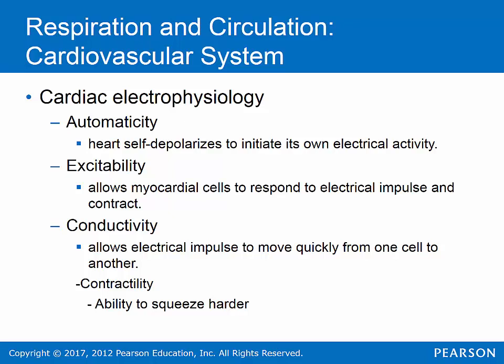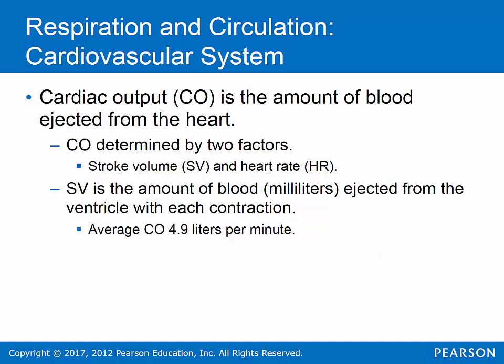And then contractility, they actually have the ability, if needed, to squeeze harder to get that extra pump in there in times of need. Now, of course, that can't happen continually all the time. Eventually, you're going to wear it out. Right? So the four unique characteristics.